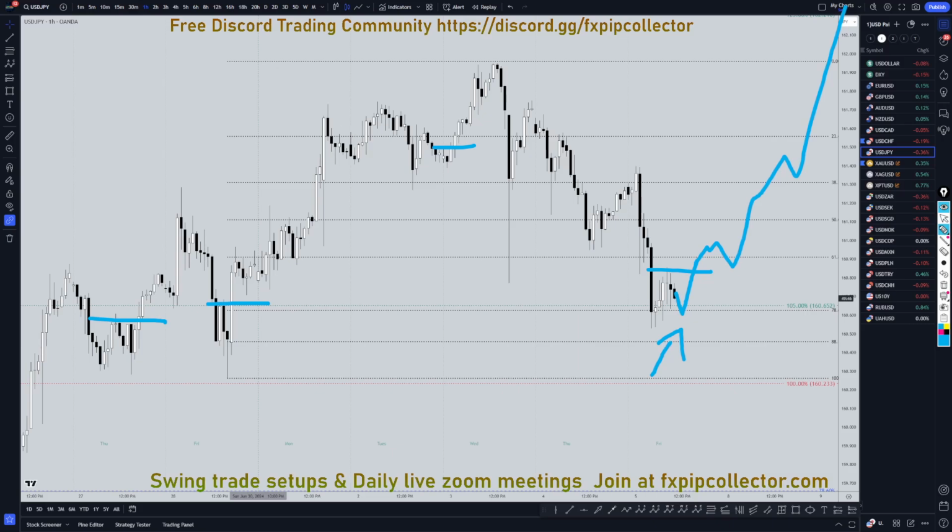It is definitely possible that it makes a bigger ABC correction like I was explaining on the 4 hour time frame, but if it breaks structure to the upside, I do know that the trend is up on every single time frame, so I will be definitely looking for longs at the end of every pullback I see.